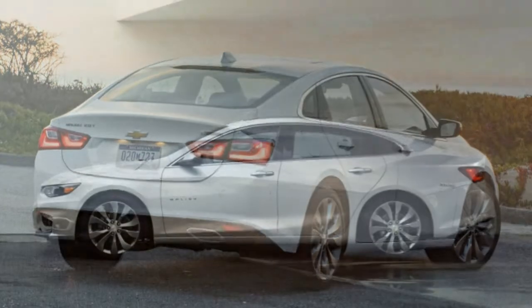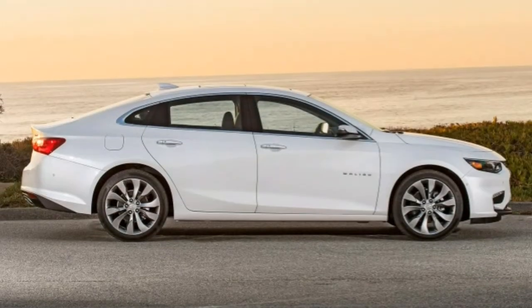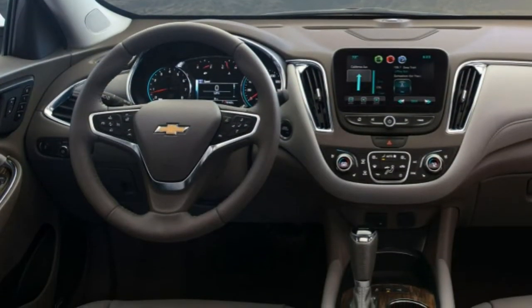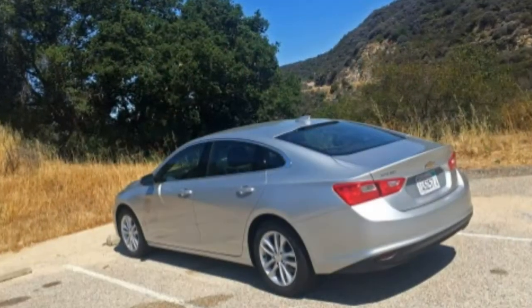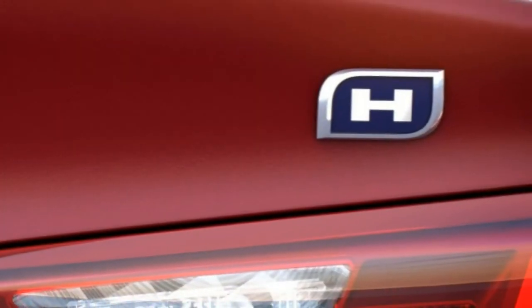What's new for 2017? Chevrolet has discontinued the Malibu Hybrid's EV2LT trim and replaced the Premier trim level's previous 8-speed automatic with a new 9-speed automatic transmission. Otherwise, the Chevrolet Malibu is unchanged for 2017.